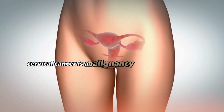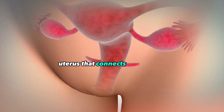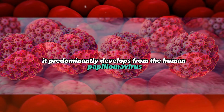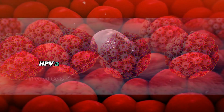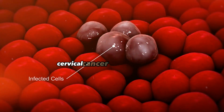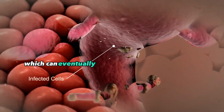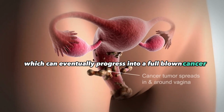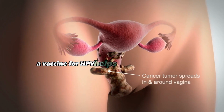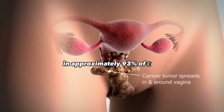Cervical cancer is a malignancy that affects the cervix, the lower part of the uterus that connects to the vagina. It predominantly develops from the human papillomavirus, HPV, a common sexually transmitted infection. Cervical cancer begins as abnormal cell growth in the cervix, which can eventually progress into a full-blown cancer if left untreated. A vaccine for HPV helps prevent cervical cancer in approximately 93% of cases.